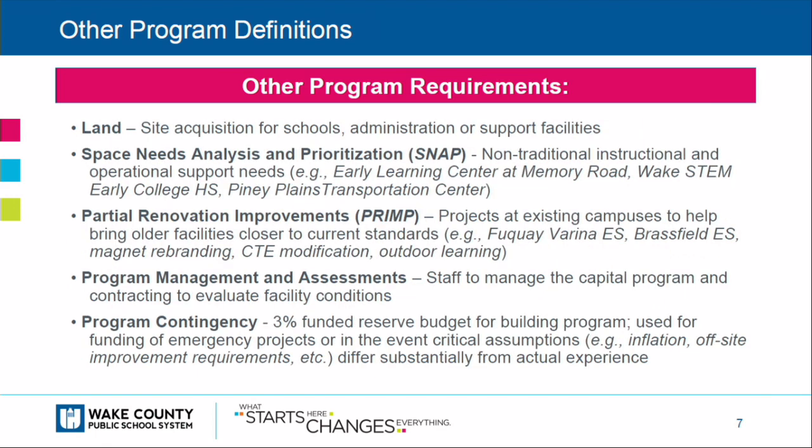Let's continue on this slide with major other categories of projects still within the program, SNAP and PREP. Some examples: SNAP Early Learning Center, Wake STEM Early College High School, Piney Plains Transportation Center are examples of recent or ongoing SNAP projects. PREP projects include Fuquay-Varina Elementary School, which is being planned currently, Brassfield Elementary School, a recent one completed, CTE modifications, outdoor learning centers, things of that nature. And then it wraps up with program management and program contingency.